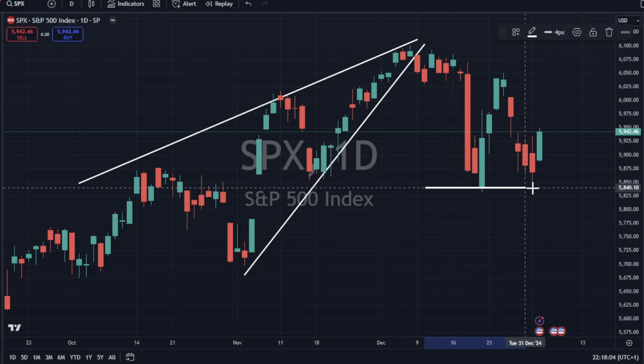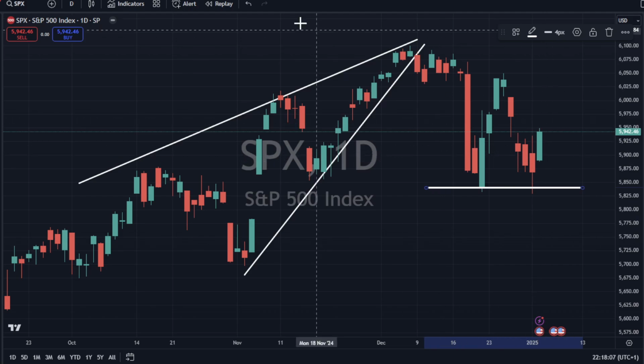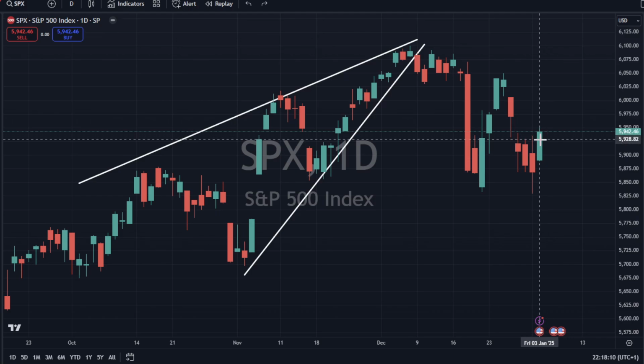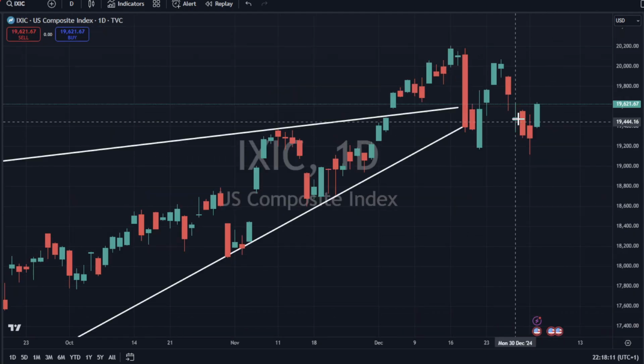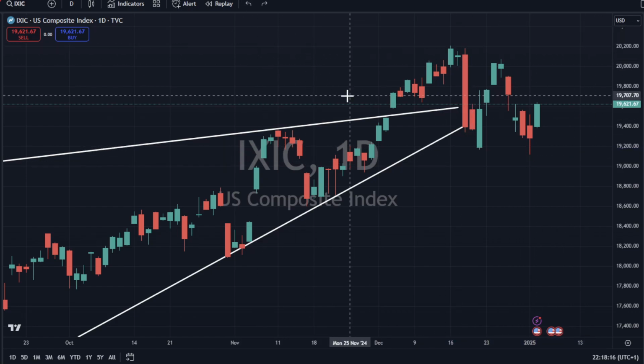Like I said, we didn't want to see this break below. That could be a new low. So it came off that bottom quite hot today. NASDAQ up, looking better. We did not create a new low. That's looking okay in the moment.